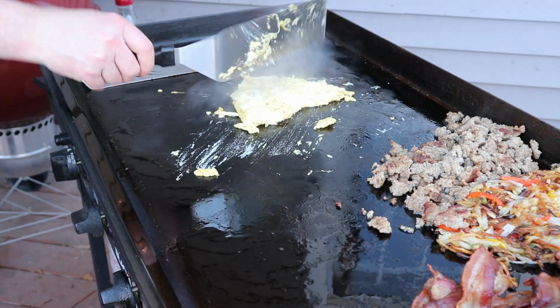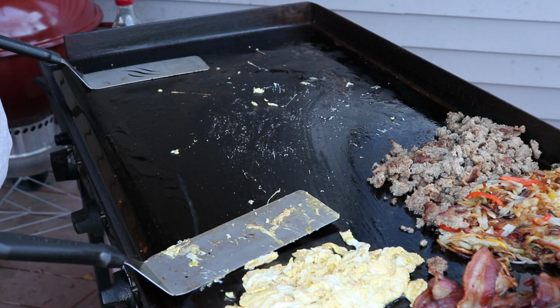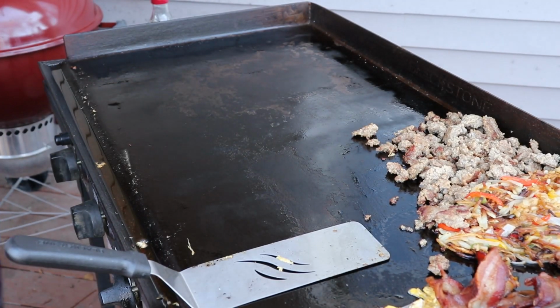When it's done, they will keep cooking. We're gonna pull them over. Let's build our quesadilla. All right, time to start building our quesadilla.